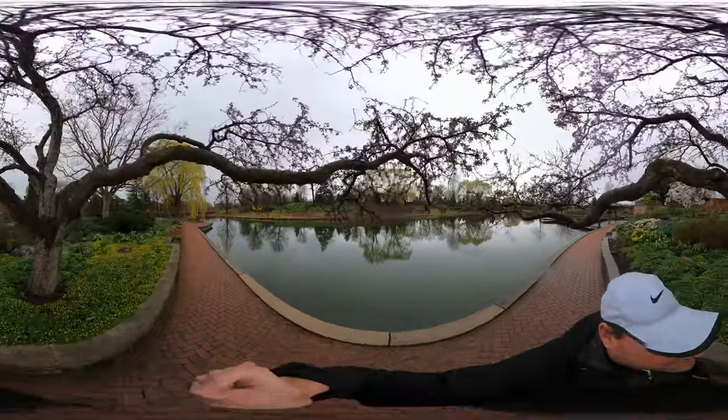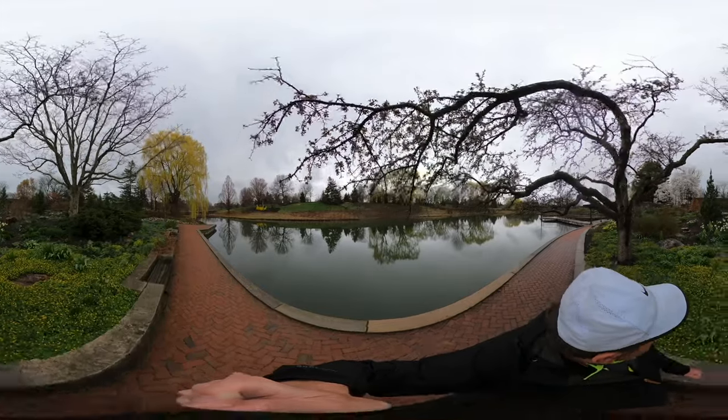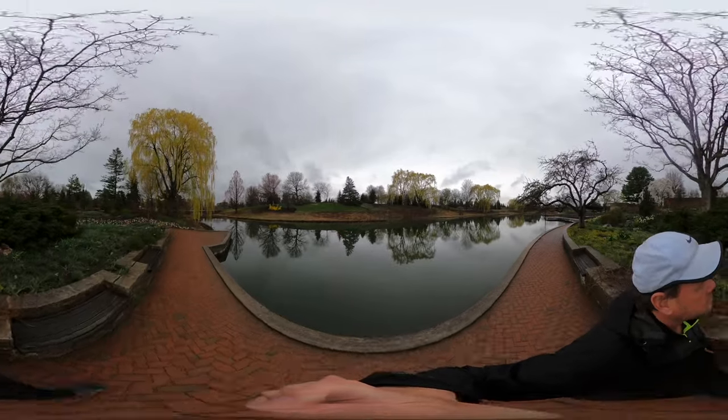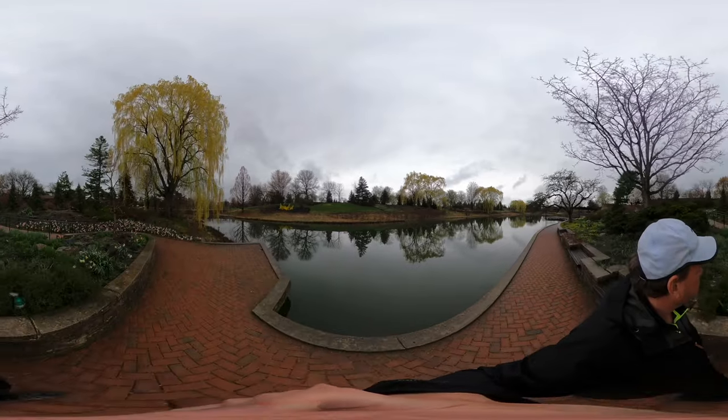Well, if you had goggles on, that tree branch would have been exciting to duck out of the way. Pretty nice.